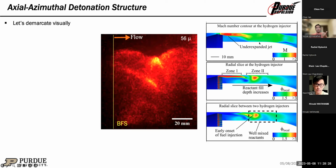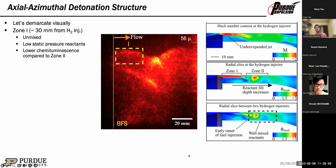You have your Mach number, that's at the hydrogen jet site. And then you have local equivalence ratio, which shows at a hydrogen site and in between two hydrogen sites. So if you have pure air coming in and then hydrogen in between, what does that reactant stream look like? Let's demarcate the system visually. Zone one is low luminosity because it's unmixed. It has low static properties and lower chemiluminescence compared to what you see in zone two.